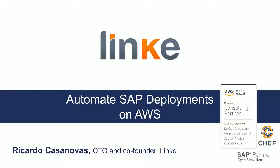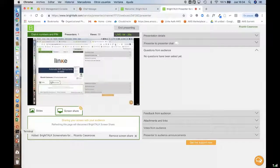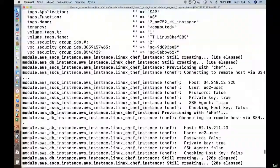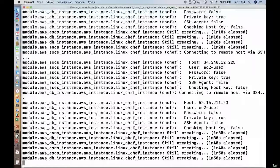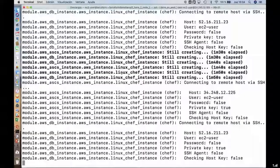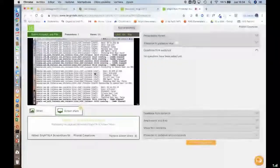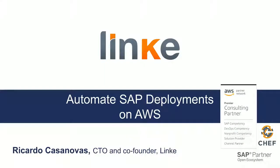For those of you who joined a few minutes ago, what I've been doing here is trying to launch, as you see on my screen, an automated deployment of an SAP system on AWS. And throughout the webinar today, we'd like to see how it's working, how it's behaving, and how we can walk through the automation itself. So let's get started.